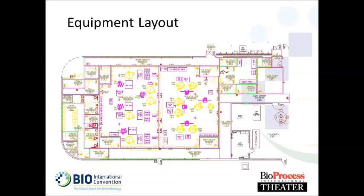So here's a blow-up of what those production suites look like. On the right-hand side is about 190 square meters of space, and you see the 6 2,000-liter single-use bioreactors in that suite. The way we designed it was to do pairs, so that each pair of bioreactors would have a single controller. And then kind of in the middle of the right of that room, you'll see a 2,000-liter bioreactor that's used to seed the other 6 2,000-liter reactors, and then a 500-liter one as well to seed the 2,000. So those are your N-1 and N-2 reactors.